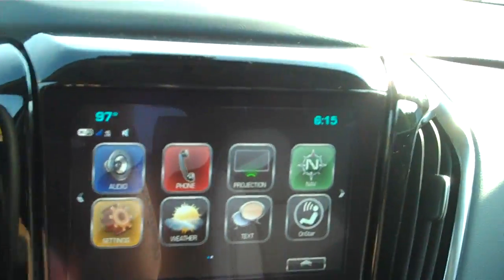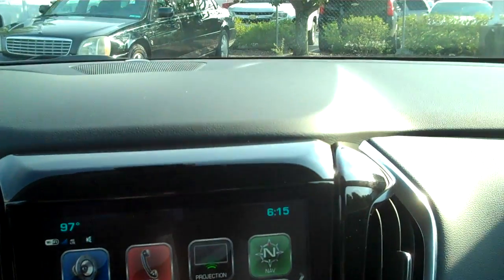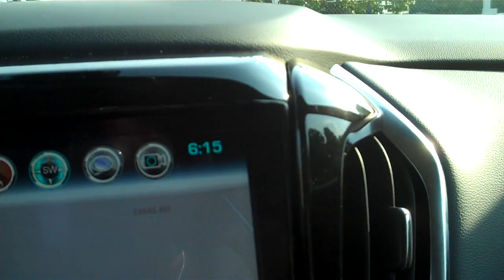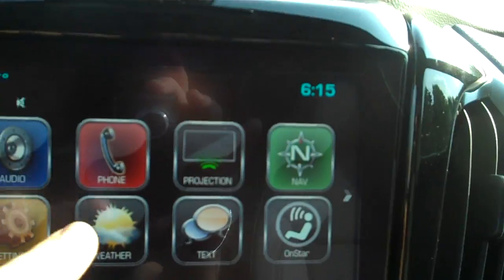It does have the Chevrolet MyLink system. This is probably one of the largest screens we offer. And of course it will still have the same hideaway spot with a USB port in the back. Close it down. Built-in navigation here. It also has the ability to do Apple CarPlay and Android Auto.